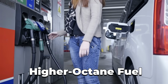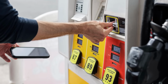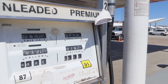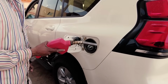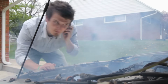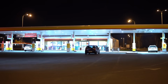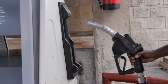While higher octane fuel is more resistant to knocking, that doesn't mean you should always buy the most expensive premium gas you can find. If your car is designed to run on regular 87 octane fuel, premium won't magically make it run better, you'll just be wasting money. On the flip side, if your engine is built for premium fuel and you put in regular, you risk serious engine damage. In just a moment, I'll show you how to figure out exactly which fuel your car was designed to use, so you're not overpaying for premium when you don't need it, or harming your engine by using fuel that's too low in octane.